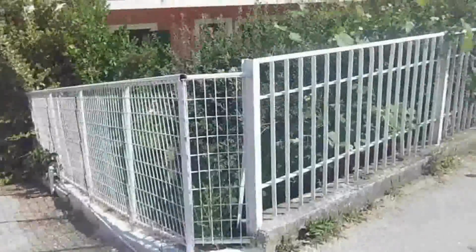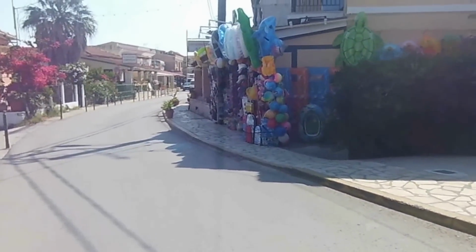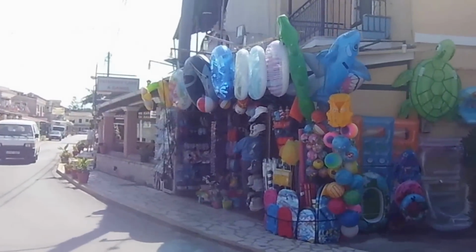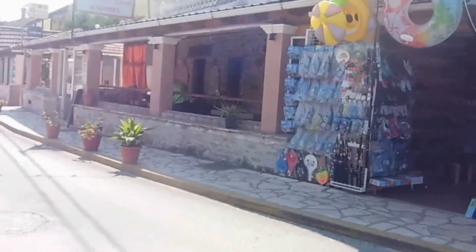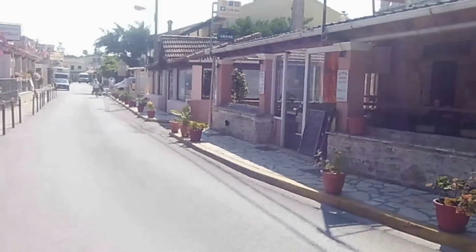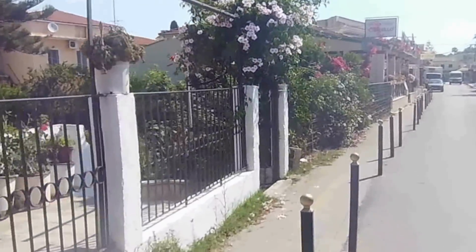And as we come up on the right hand side here, there's a little tourist shop. So if you're heading out to the beach, you can pick up things from here on the way to the beach. Seasons Internet Cafe and Games Bar there on your right hand side. Left hand side, some lovely flowers, I have to say, private housing.